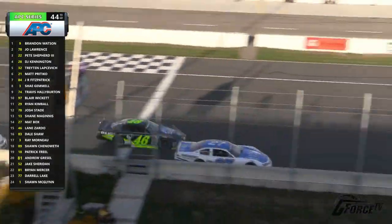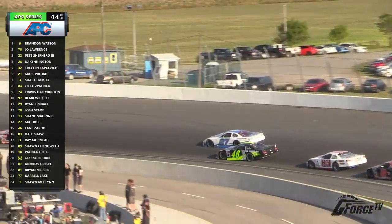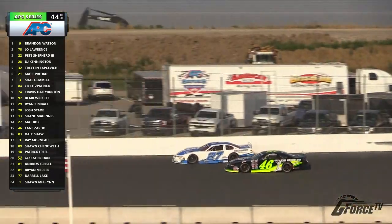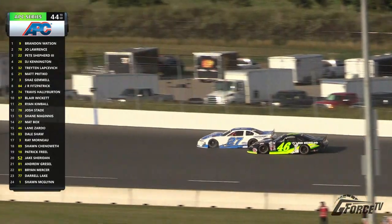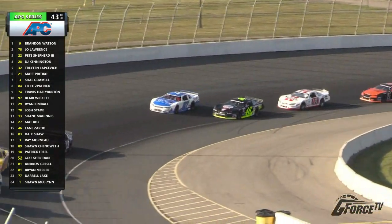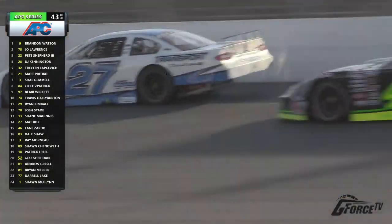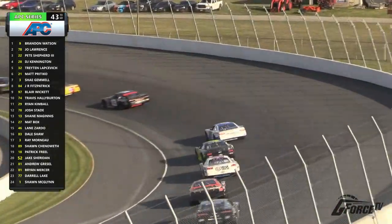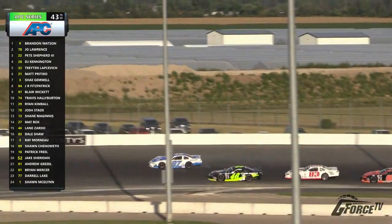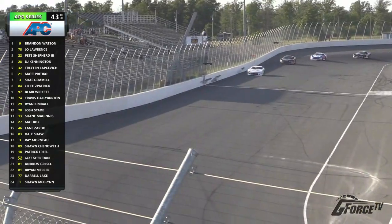Shuffle their way out, and now in the 6th spot is Matt Pritico. Shea Gemmel right behind him now. J.R. Fitzpatrick slips back, and now it's Halliburton and Wickett side by side. That's the battle, and we continue to watch Matt Box, who's being pressured by the 46 of Lane Zardo. There you see them in the shot. Yeah, Lane Zardo quietly having a good run in that 46 machine. The driver out of Brampton, Ontario, that familiar black with the neon green and yellow, number 46. Just like his grandpa Bill Zardo used to look.